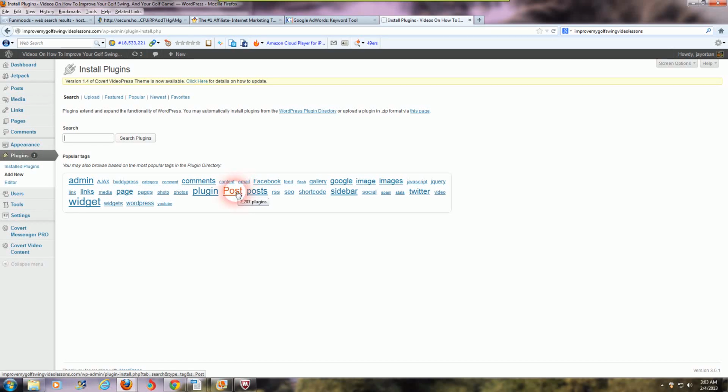You can do that. Pages, photos, widget plugins. There's YouTube. I mean, there's thousands of them. Just do a search here and look for them. Find one you like and just install it. And that's your plugins, how you're going to use them.